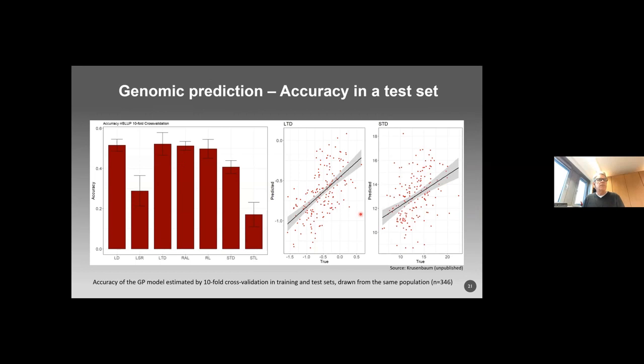So in the first step, we look at the accuracy in the test set of our prediction, and typically for some of the important traits, we are at an overall accuracy of about 0.5. So that would correspond to an R-square of 0.5, where here we have the measured values and these are the predicted values. And unfortunately, this is a bit of an overestimation, and I don't want to get into detail of that.